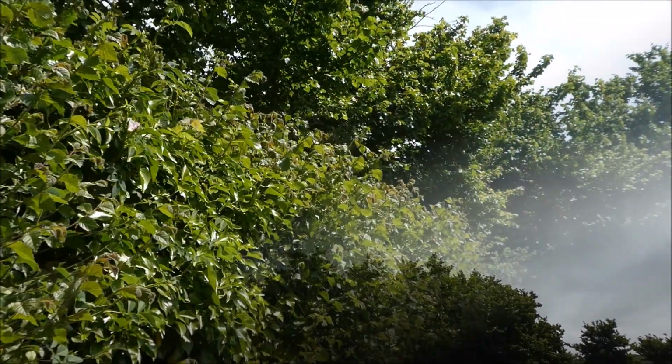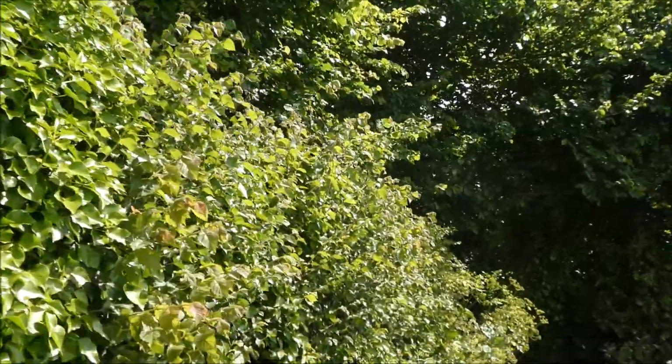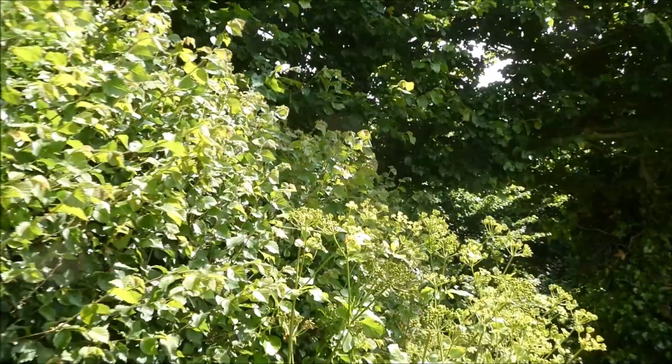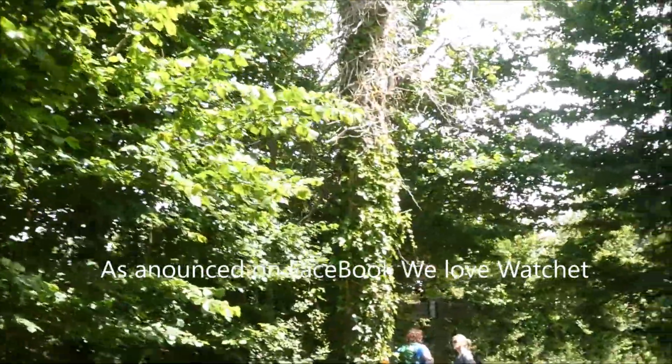Right, we're coming to the end of the walk here. And we'll come out opposite this car park that's caused a bit of controversy. Because the first thing we noticed locally was that the car park's open again. Because it wasn't officially.